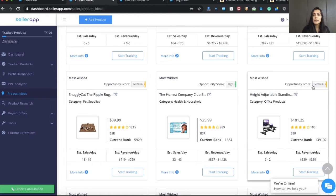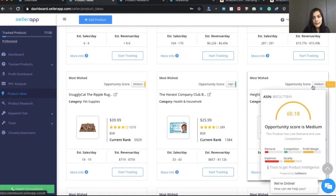It looks like the opportunity score is medium. It's about 60, so the demand seems to be quite on the lower side. Competition is also slightly on the lower side. Profit margin is pretty good. Expenses are quite high, so it means that it must be heavy, or it must incur a lot of expenses in terms of store space, shipping, etc. We'll have to have a look at it.